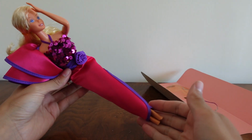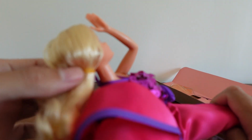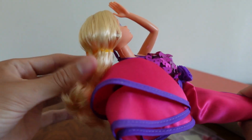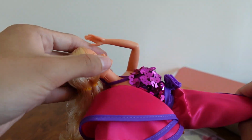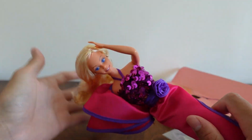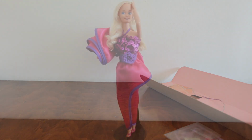Okay, so she came out super easily. She only had one twist tie in her hair, and it looks like a rubber band used to be here holding her hair. So we'll have to wash that out. Her entire hair actually feels pretty sticky, like sticky Saran. So let me go ahead and wash her hair out and then show you what she looks like.